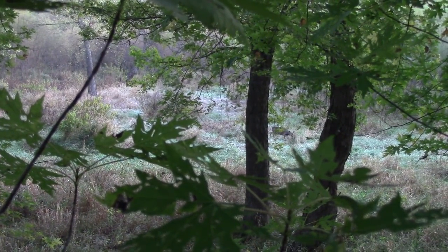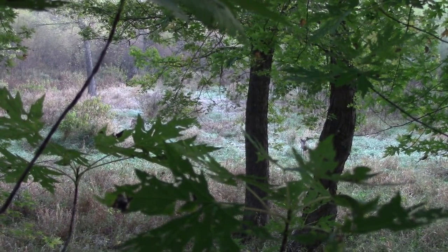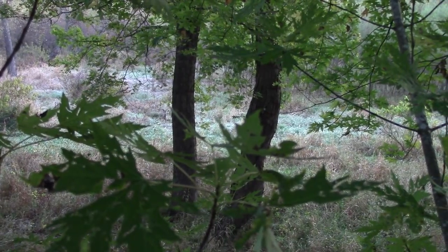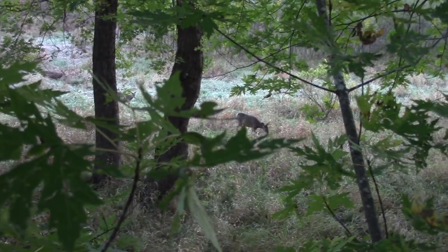She ended up, I think, going to the base of the tree that I originally tried to set up at, because this wasn't my first pick of tree locations. I thought this was a little bit too far back in here. It ended up working out perfectly, but I tried another one first, and it was just a little too big.